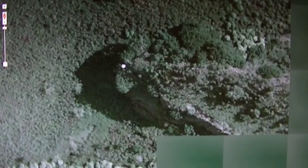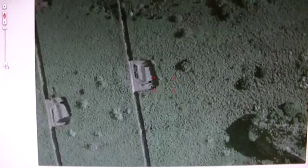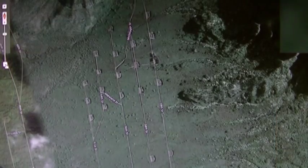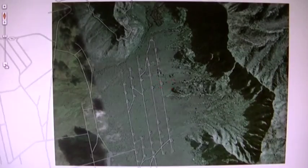Yeah, see, these are mountains. I don't see any dang... Very odd. Very odd. I don't see any fencing. It's hard to fence over a mountain, in case you hadn't noticed.